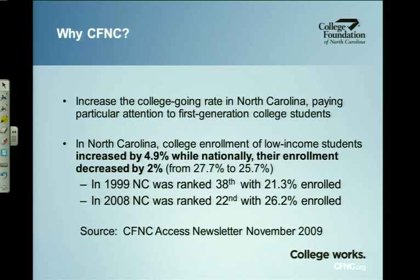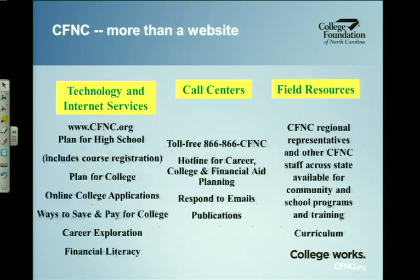As you can see from this second bullet, in North Carolina, college enrollment of low-income students increased by 4.9%, while nationally their enrollment decreased by 2%. In 1999, North Carolina was ranked 38. In 2008, we were ranked 22nd. And I'm pretty sure when the next round of statistics are done, that number is going to be even lower. And we feel as though a lot of that had to do with CFNC being available to the residents here in the state of North Carolina.